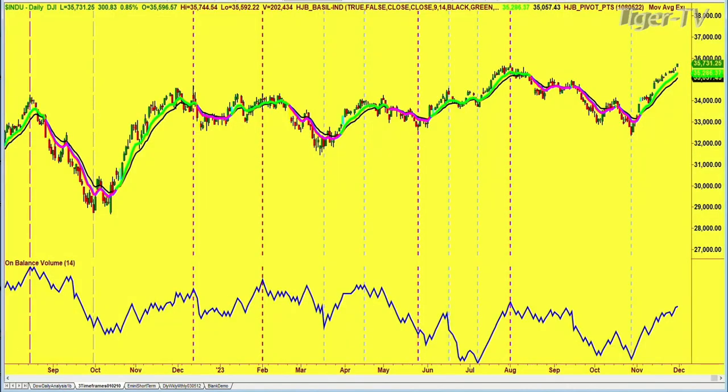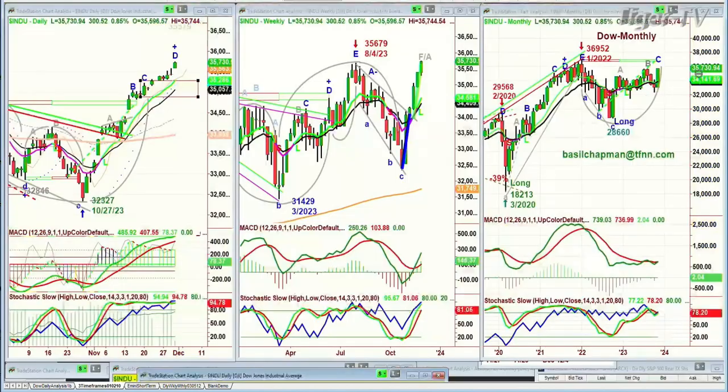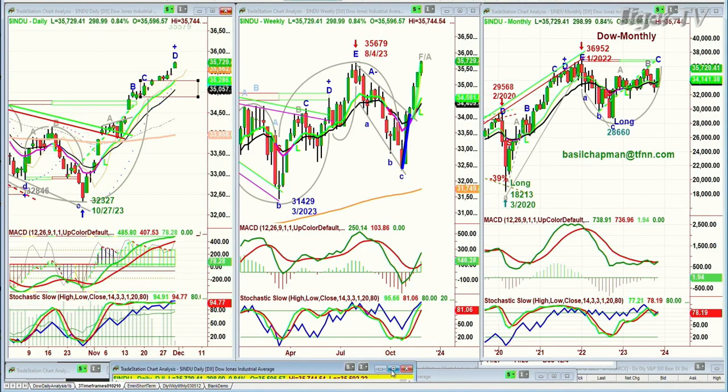This is the wrong chart. I wanted to show this for the fabulous on-balance volume turnarounds. So let me just do this here. Wait, how did I get to that chart? This is the one I wanted.